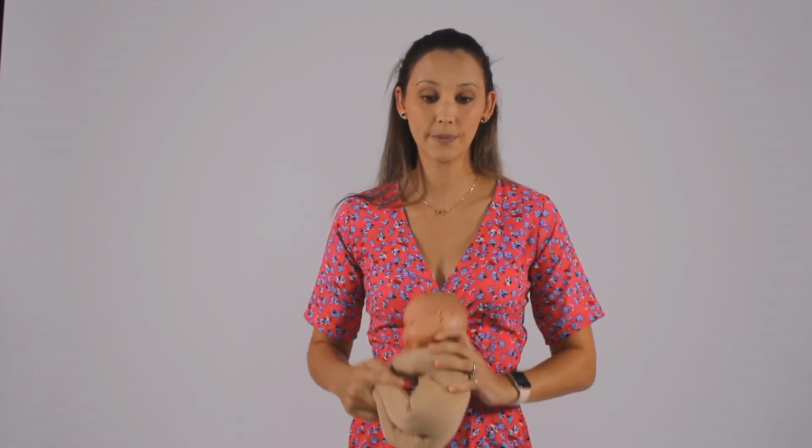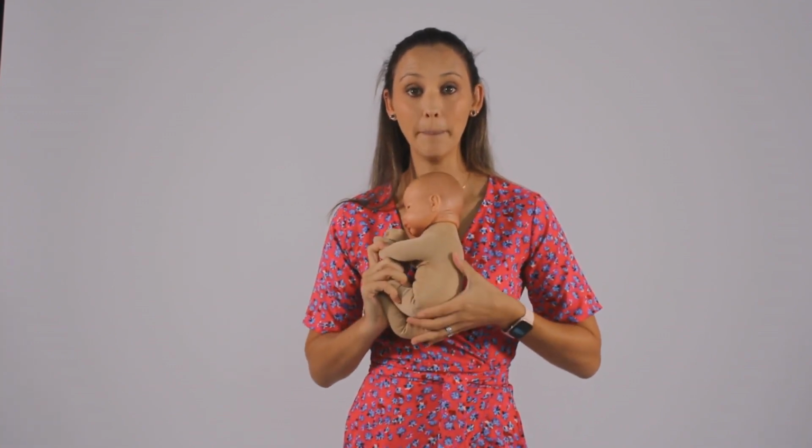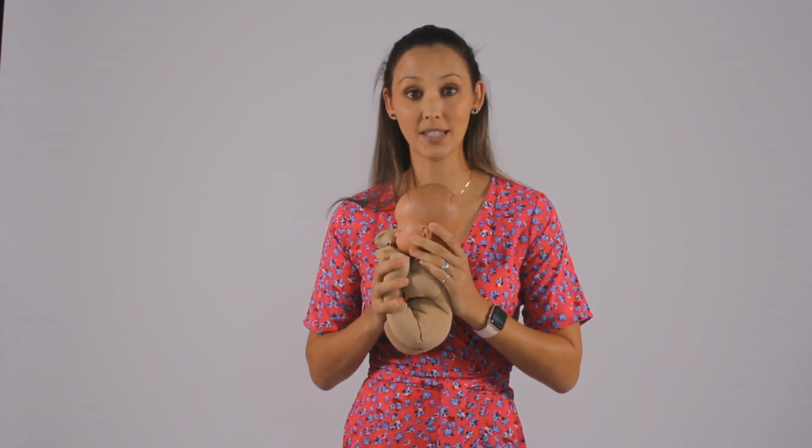The other position that your baby can be in is something called breech. And this means that your baby is coming down, either presenting with its bum, or maybe one leg, or two legs, or they're doing a bit of the splits like this, and this would be a breech position, so the head is not coming down first.